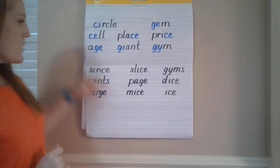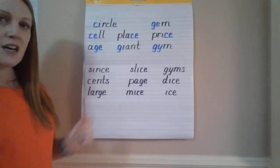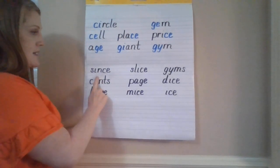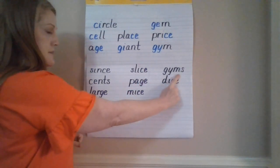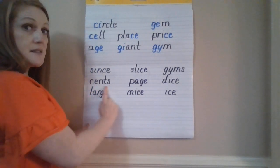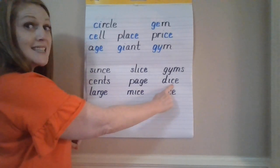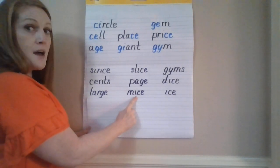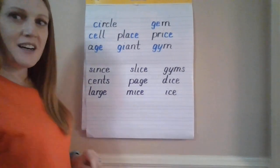Ice. Very good. We're going to start back here, and we're going to read these words just automatically, one after the other, without thinking, okay? Ready? Let's go. Sense. Slice. Gems. Sense. Page. Dice. Large. Mice. Ice. Good job.